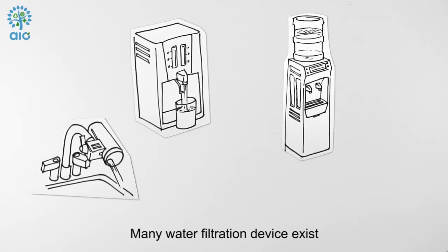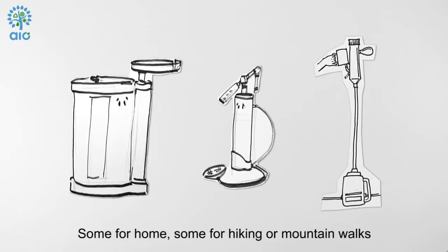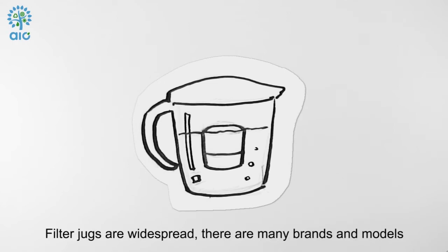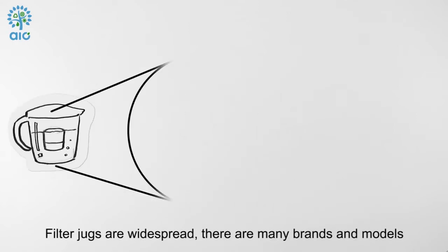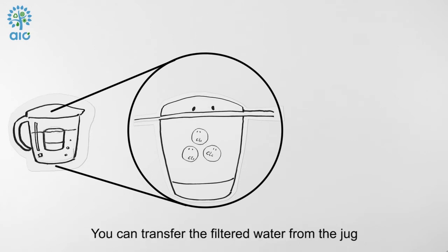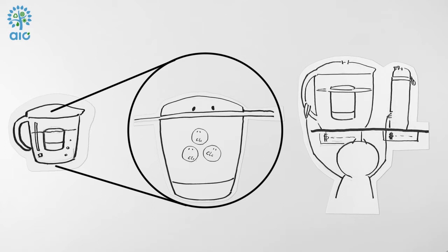Many water filtration devices exist. Some are for home, some for hiking or mountain walks. Filter jugs are widespread, and there are many brands and models. But they filter only chlorine and traces of pollutants. You can transfer the filtered water from the jug into another bottle to drink outside, but this is not practical and clean.